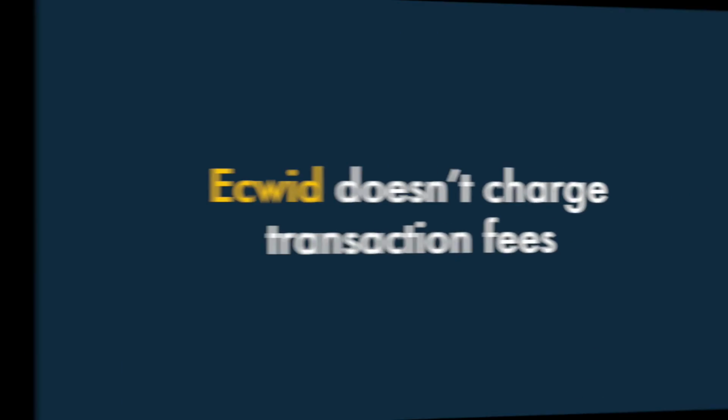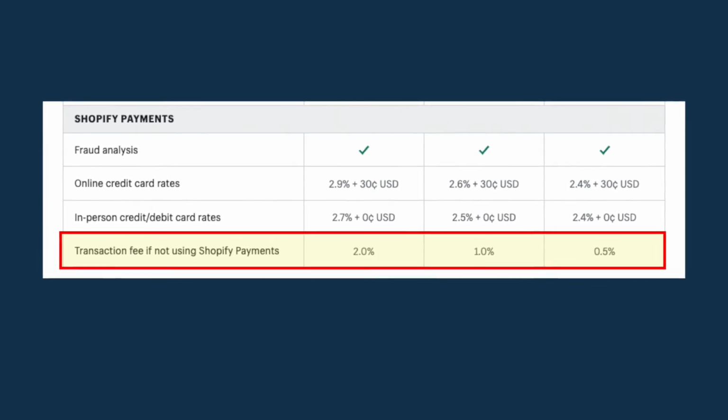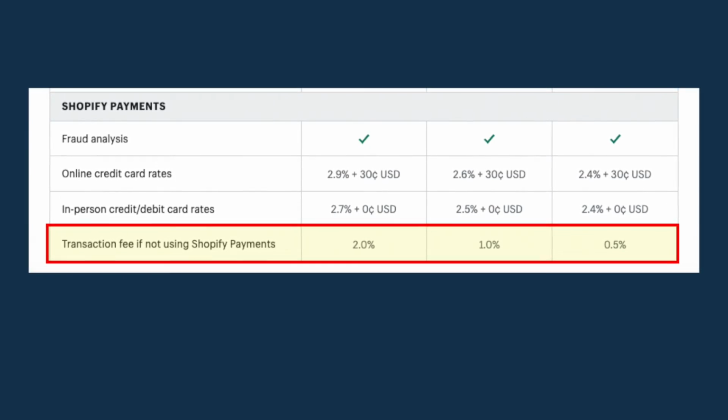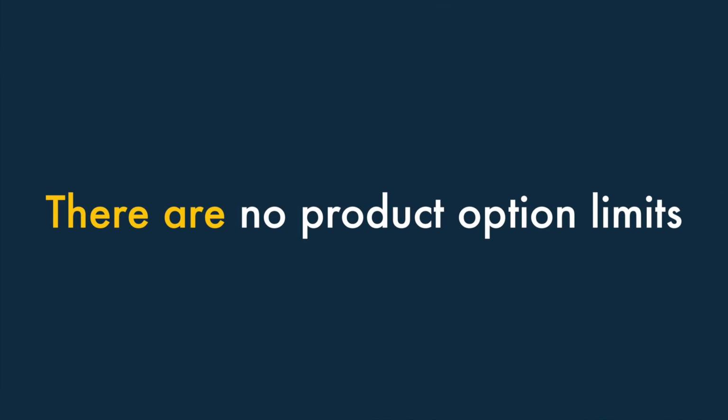3. Ecwid doesn't charge transaction fees when you use a third-party payment gateway. With Ecwid, there are no charges for using a third-party payment gateway to process credit card transactions. By contrast, if you don't use its built-in payment processor, Shopify will charge transaction fees on any transactions made using other payment gateways.